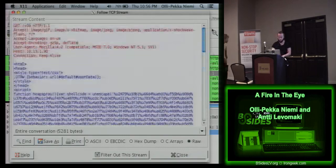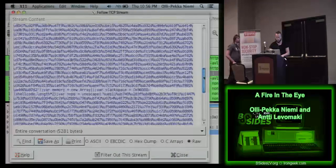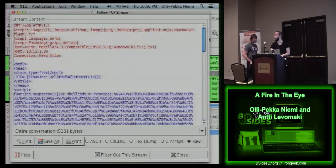So this is the pcap of just a plain HTTP 0.9 server. This works every time, and it basically passes the traffic through and doesn't do any analysis. We are using a basic Metasploit-like payload.